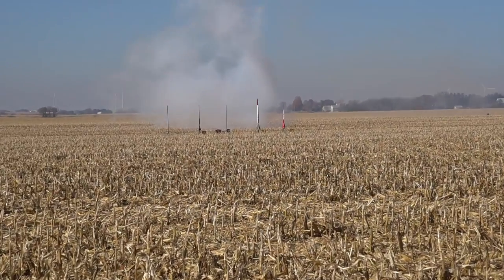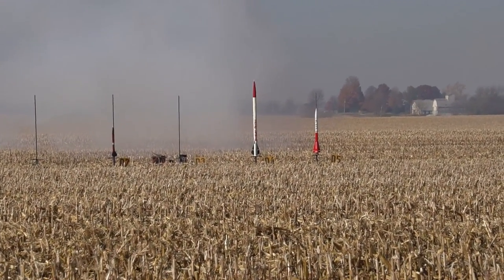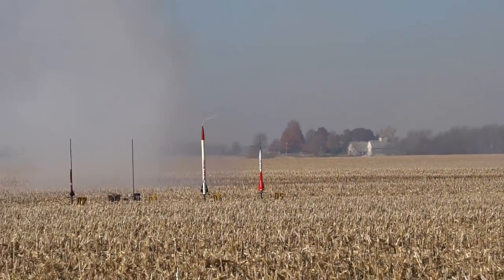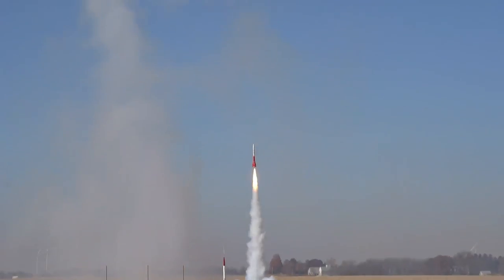Out on D-Man Interceptor 98 on a K-700. Will we skip 4? I'm sorry, 4. Well, it'll be next in 5, 4, 3, 2, 1. Smoking.